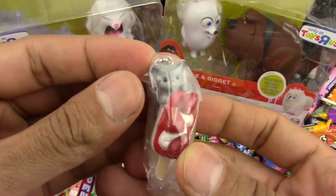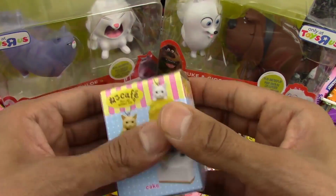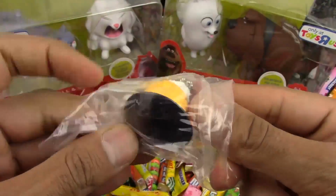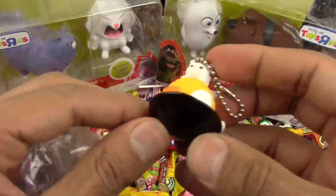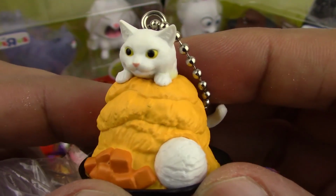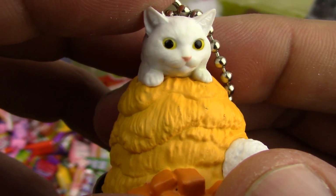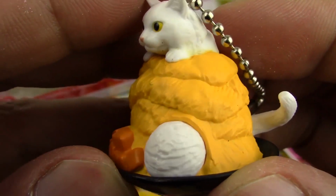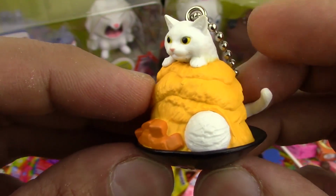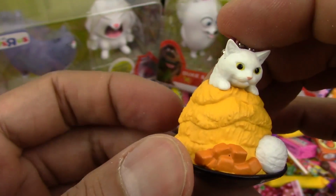The second one is just like the first one. So let's open up the third kitten. Oh, this is another different kitten. Let's check it out. That's a beautiful kitten. Look at his yellow eyes. And look at the mango yummy ice cream. I never seen a kitten made with ice cream.